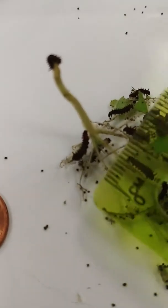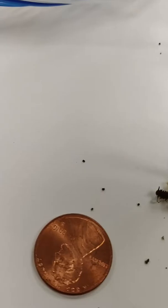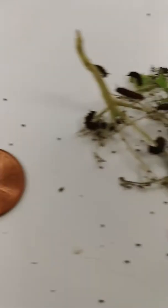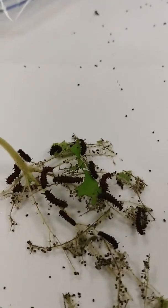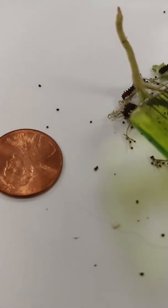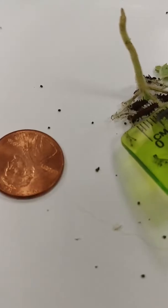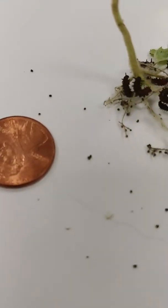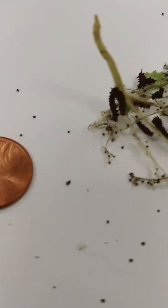So here's, I'm gonna get one of these little guys measured. Sorry. They don't really want to go straight when you're wanting to measure them, I'm noticing. I'm going to try one of those longer ones. This one, I would say, he's about 7, maybe 7 millimeters long now.